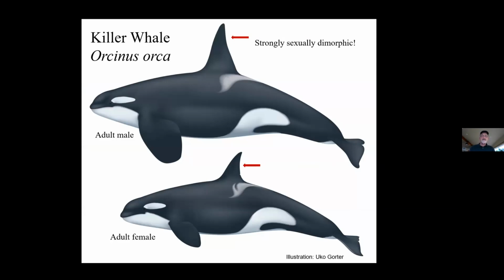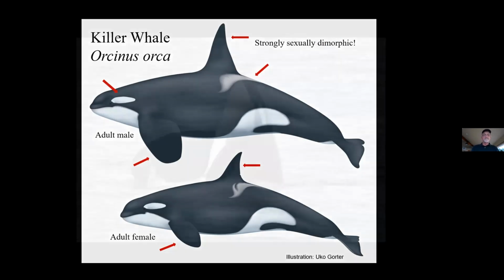One of the main things is the dorsal fin of the male is about twice as big as the dorsal fin of the female. Plus he has much larger pectoral flippers, even larger than this. Another thing I'll be talking about is the eye patch, this white area, the eyes just in front and below that patch, and the saddle patch, a pigmented area behind the dorsal fin.